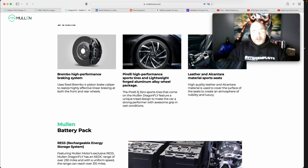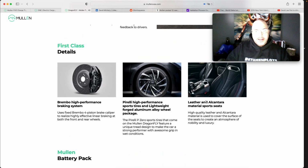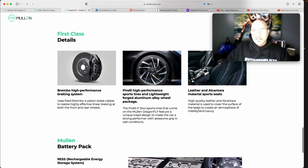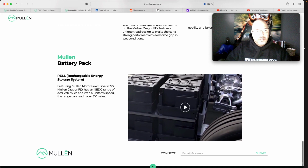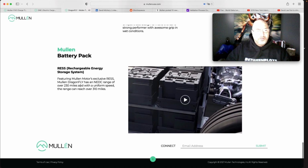The Pirelli P0 sports tires that come on the MULN Dragonfly feature a unique tread designed to make a car a stronger performer with awesome grip in wet conditions. Leather and Alcantara material sport seat. High quality leather and Alcantara material is used to cover the surface of the seats to create the atmosphere of nobility and luxury. RESS rechargeable energy storage system featuring MULN's exclusive RESS. MULN Dragonfly has an NEDC range of over 230 miles and at a uniform speed the range can reach over 310 miles.